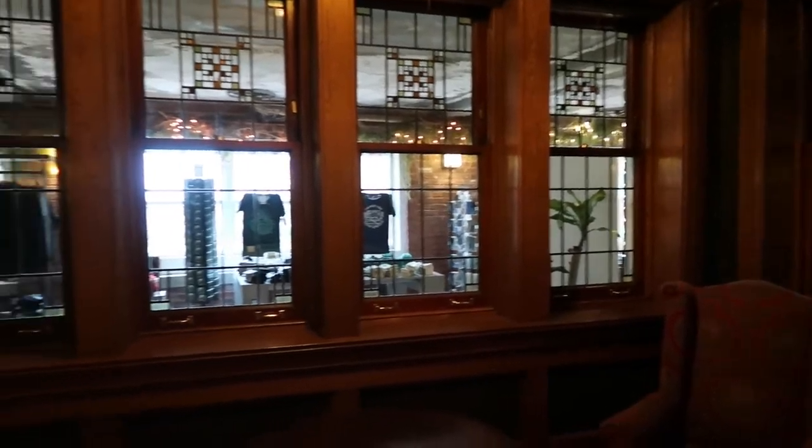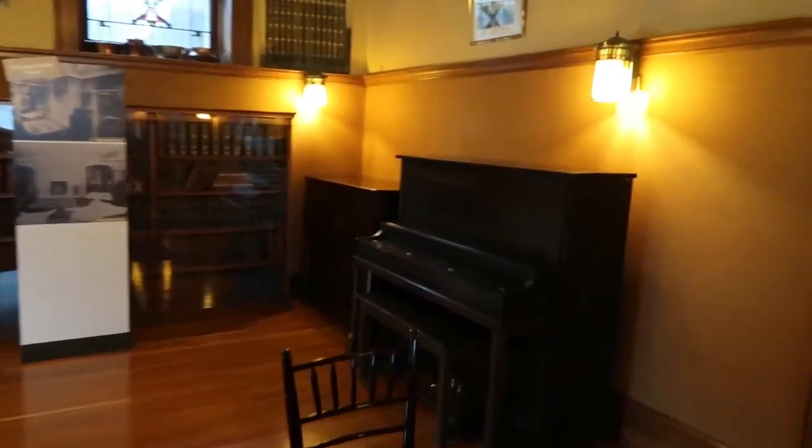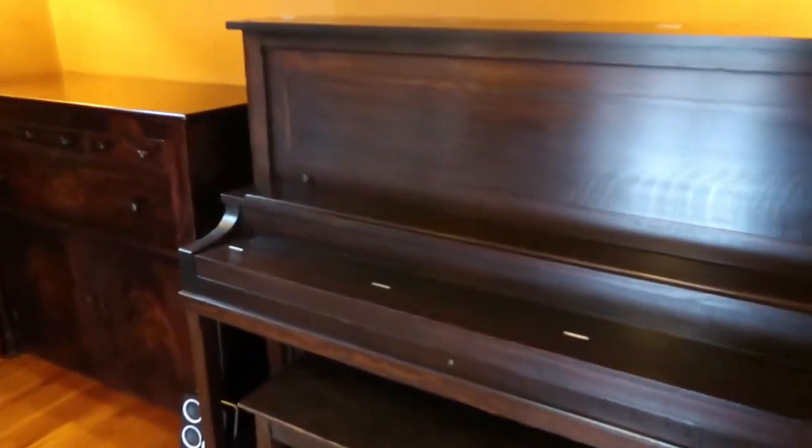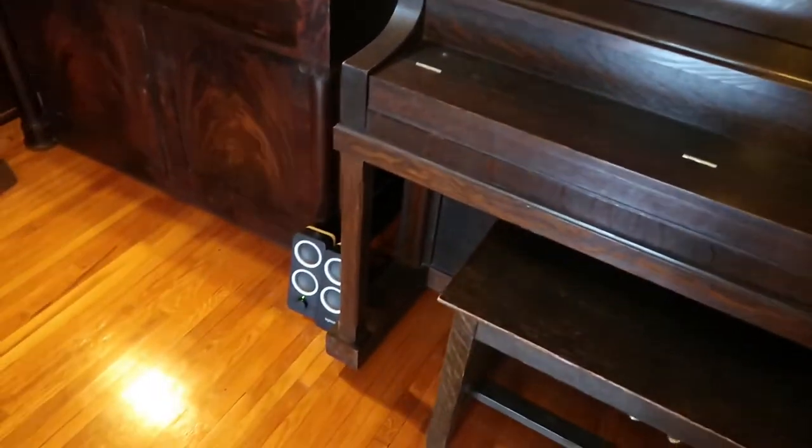And that area out there is now a gift shop. But I don't imagine that it was when they lived here. And music, by the way, seems to be coming from the piano, but it's not. They cheated us. There's speakers down there.